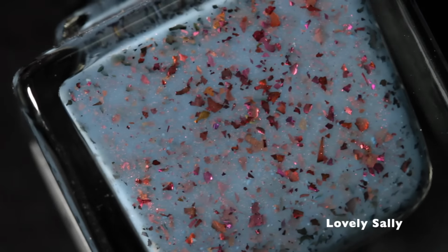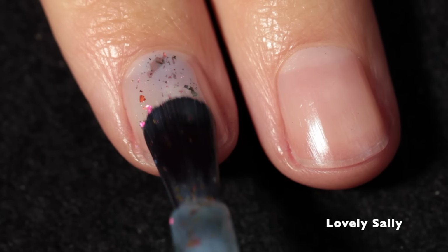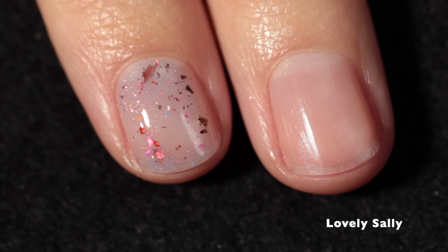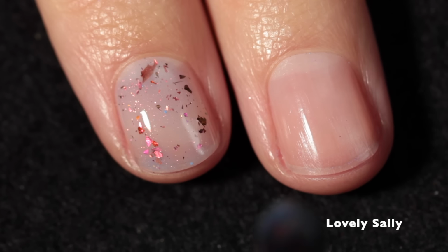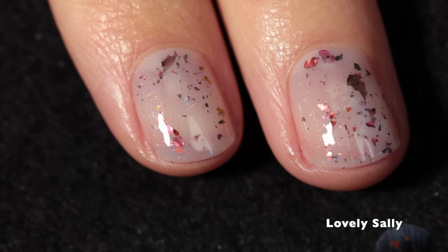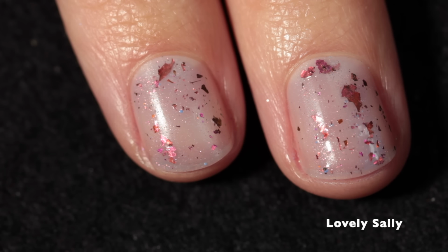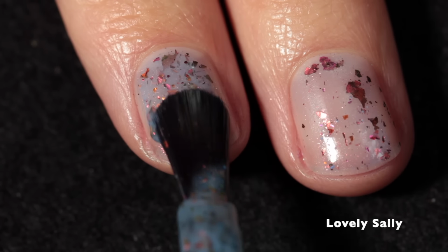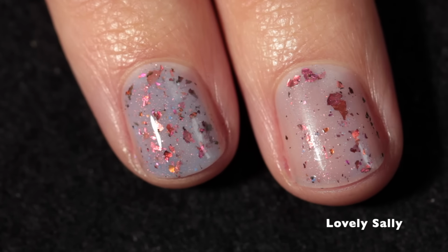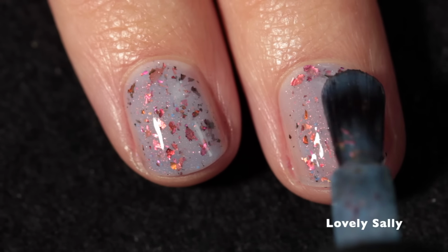And last but certainly not least, we have Lovely Sally, and this is a thermal. It's a light blue to white thermal loaded with ultra chrome chameleon flakes and a light dusting of fuchsia pink shimmer. So if you've seen A Nightmare Before Christmas, you probably remember Sally, and this one just perfectly captures her. I knew who it was even before I checked the bottom of the label when I got this package. It's just perfect. And I love the flakes in here.